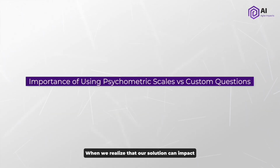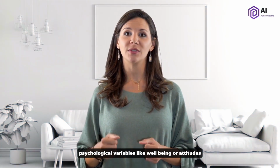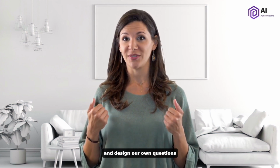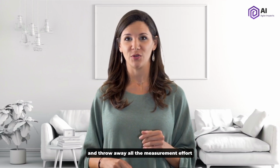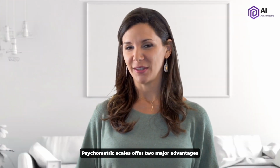When we realize that our solution can impact psychological variables like well-being or attitudes, there is a great temptation to conduct surveys and design our own questions. But this can lead to a validity error in the future and throw away all the measurement effort you are making. Psychometric scales offer two major advantages.